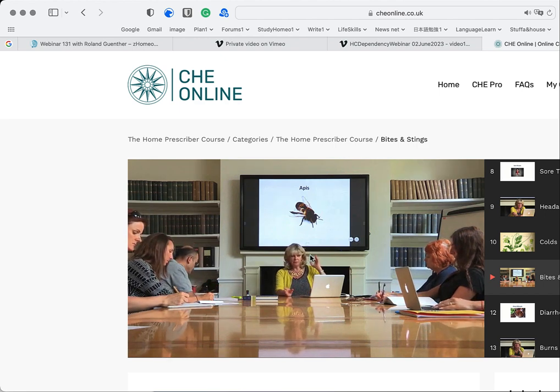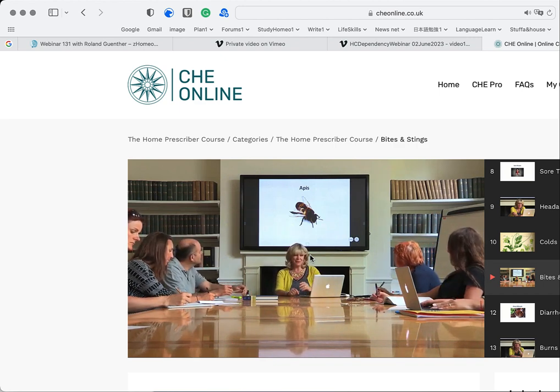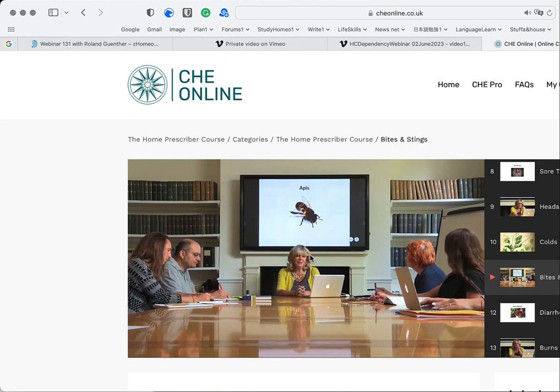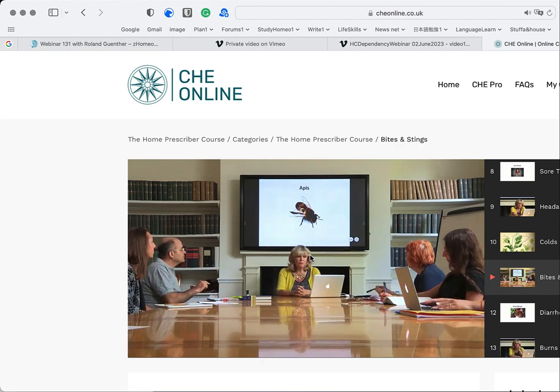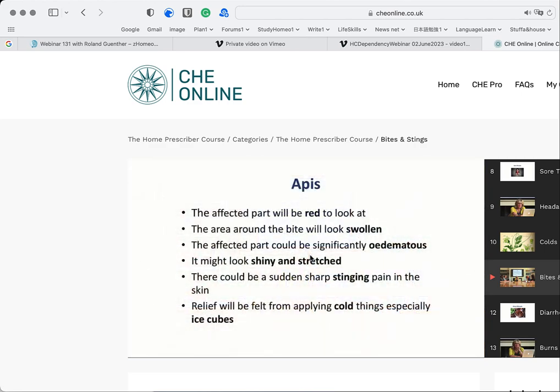Again, we've got back to our bold words. So again, the words in bold are the words that we really need to make sure that we remember. And in Apis, the affected part will be red. It'll be red to look at, and the area around the bite will be swollen. With Apis, there's always the possibility that there'll be a significant amount of fluid retention or swelling of the part. It's our most fluidy remedy.